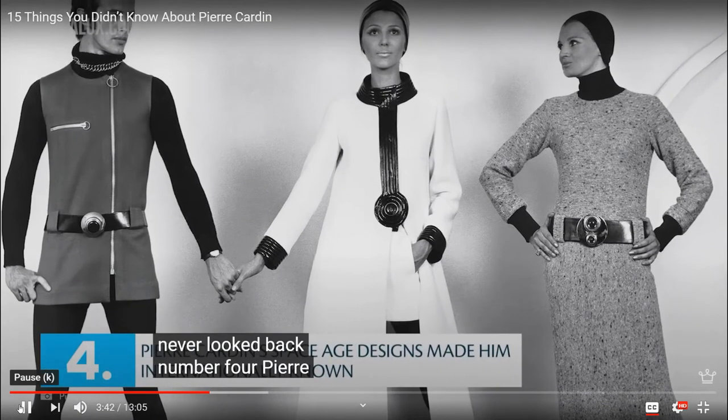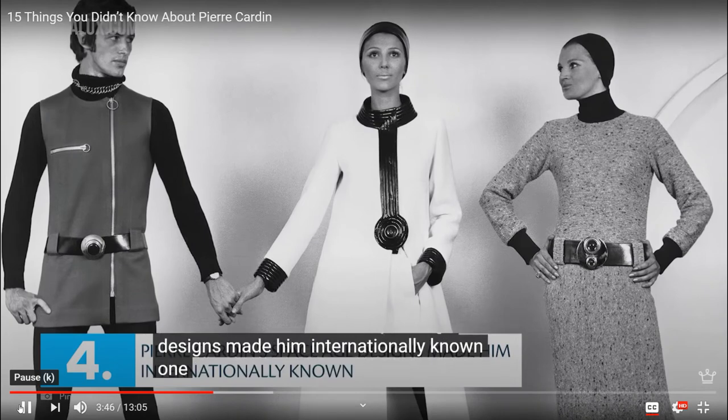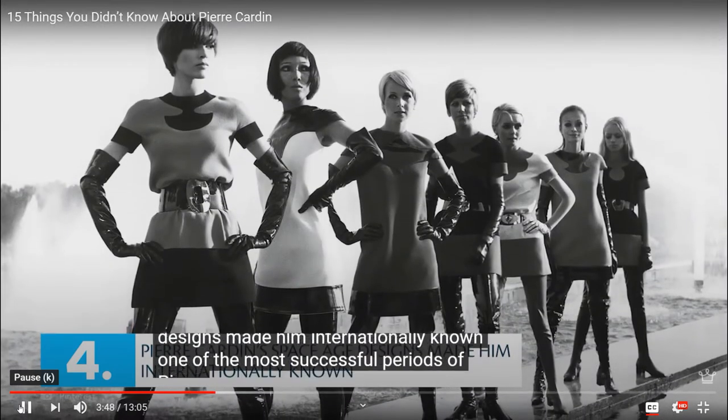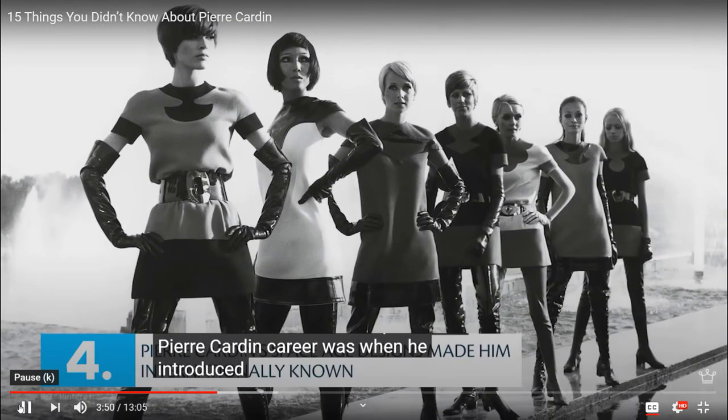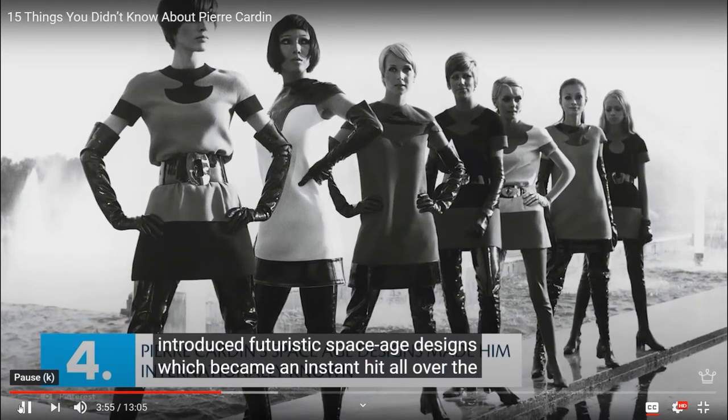Number 4. Pierre Cardin's space-age designs made him internationally known. One of the most successful periods of Pierre Cardin's career was when he introduced futuristic space-age designs, which became an instant hit all over the world.